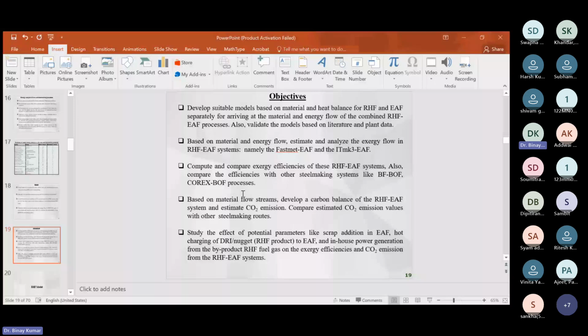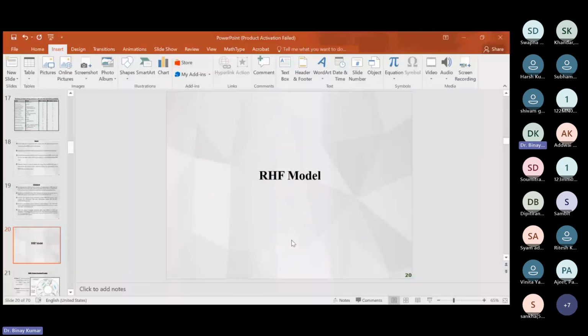And finally, study the effect of potential parameters like scrap addition in the electric arc furnace, hot transfer of the RHF product like nugget or DRI to the electric arc furnace, and in-house power generation from the byproduct gases that are generated from the rotary hearth furnace on the exergy efficiencies as well as CO2 emissions from the RHF-EF system. Now, first coming to the rotary hearth furnace model.